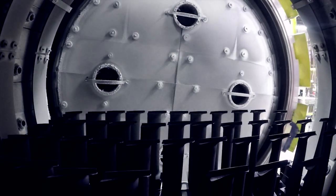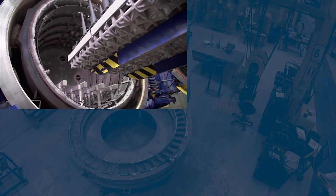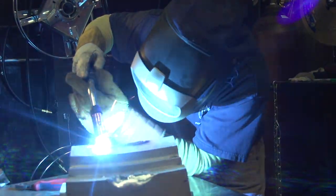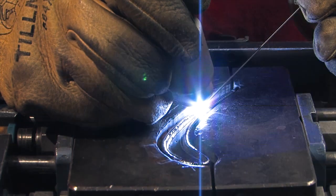Gate 2 is the repair stage, with the goal of returning a part to its original state. This stage begins with a solution vacuum heat treatment process. MD&A utilizes the industry's most advanced welding techniques, including hotbox and hand blending, with individual welding booths assigned to each part.